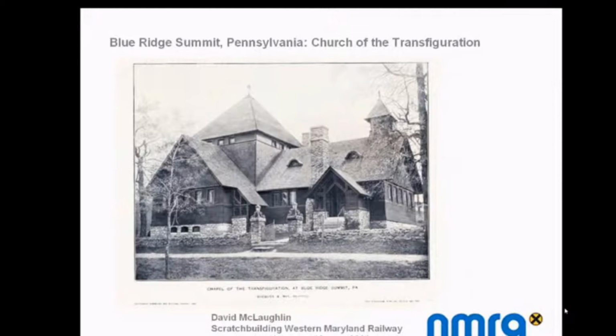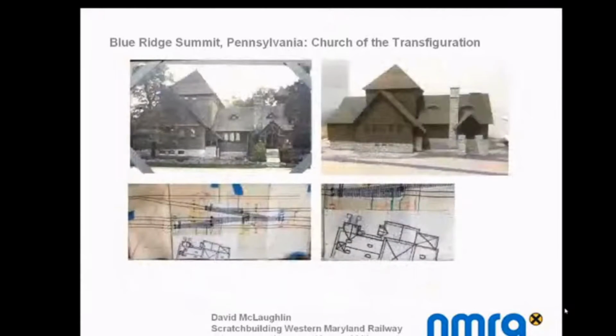Of course, it was in the interest of the Western Maryland to support the building of the new church. Not only was it highly visible from the original 1872, and indeed later, 1891, Blue Ridge Summit Station, as well as from the track, the building served to show that the mountain resort community was well established, which would encourage others to invest in summer cottages, boarding houses, and hotels.